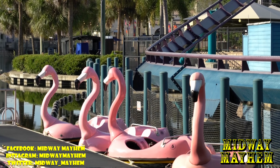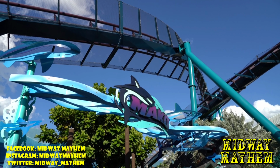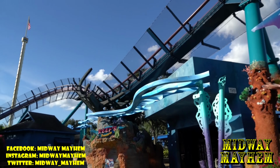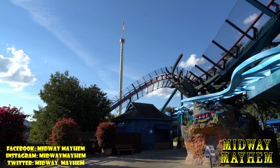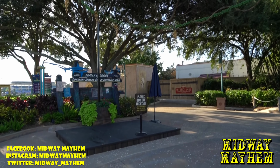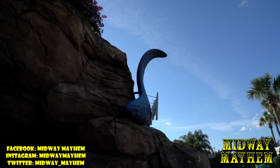Pink chicken boats. I love it. Mako, and unfortunately I have not had a chance to ride it since I got number 1000. Hopefully soon. More hops decorations over here by Sharks, and we can see a little mini stage. This is a little bit different.